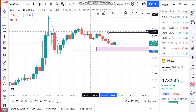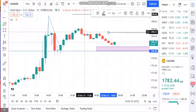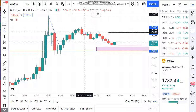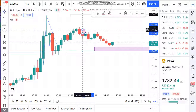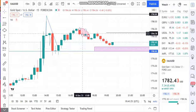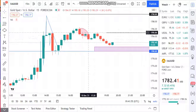I got in right at 1785, right? So I got in right about here. I'm trying to make this video fast. I got in right here, pretty much right around this area. Boom, got in right around that area right there, 1785. I went down, went back up. I was in a negative.